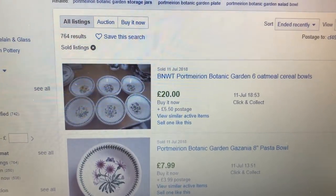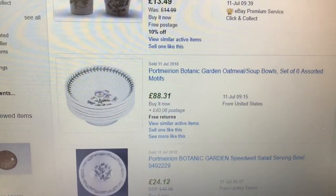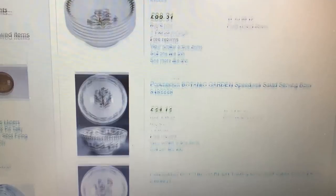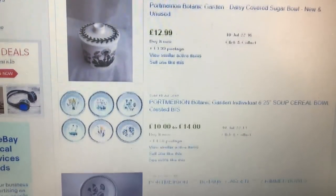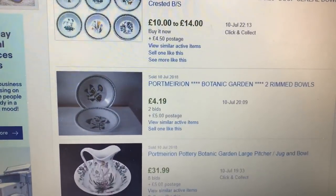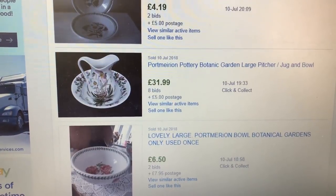The Portmeirion Botanic Gardens, again, all over the place, guys. You've got an 8-inch pasta bowl there for £8. I think mine's bigger than that, but then you've got a salad serving bowl, £25. Another one for £33. So, to be honest, you come all the way down to two little bowls for a fiver. I'm going to probably put £15-20 on the bowl and just leave it go. You come in cheap enough. I don't want it hanging around.